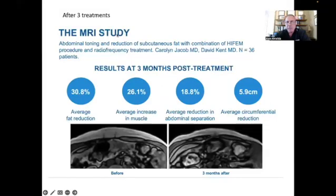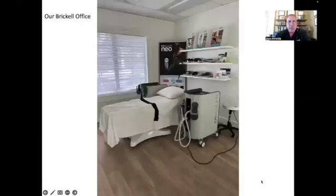An MRI, magnetic resonance imaging study, where you get to see the cross-section of the entire belly. Same type of thing, 30% fat reduction, 26% muscle increase. In this case, you could also see the abdominal muscle separation shrink. Things got closer from here to here, and this equates to a reduction in circumference, or a shrunken waist, which of course is a desired effect.